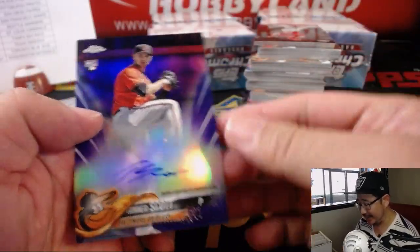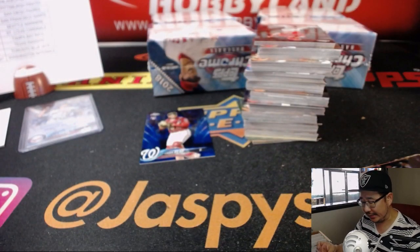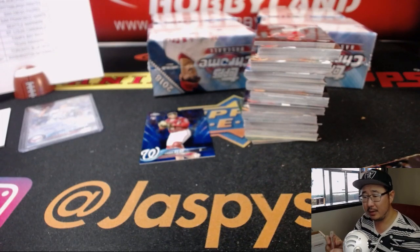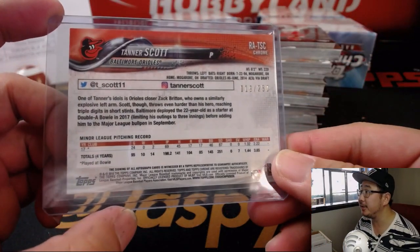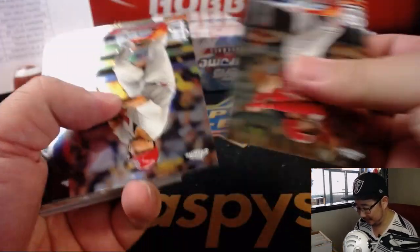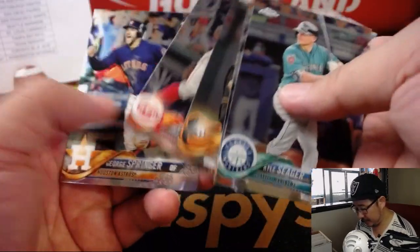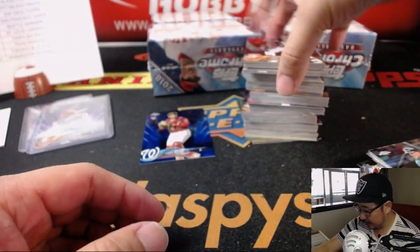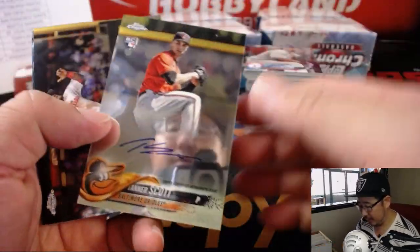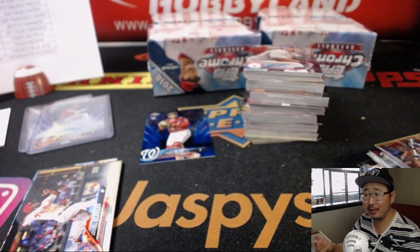There's Greg Allen and a Tanner Scott. Purple autograph for the Orioles, Lee. So you got the Chance Cisco and now the Tanner Scott. To 250. It's a creative Twitter handle, T Scott. Okay. Another Tanner Scott. If I find you a super fractor, you can start the Rainbow, Lee.